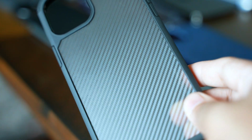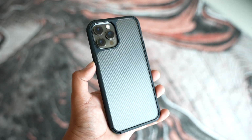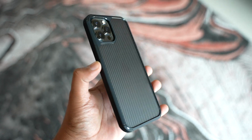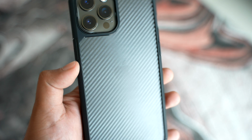This is a semi-transparent or translucent case that I used for a few days on my iPhone 12 Pro Max and I really liked it. This one is from Million Cases. I like that you can subtly show off the color of your iPhone through this case, and thanks to the carbon fiber structure, this back doesn't gather a lot of fingerprints. While this pattern looks embossed, the actual back is very soft to touch and you will barely feel this pattern when you move your hand over the back.